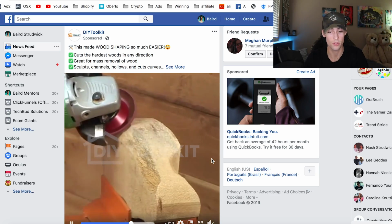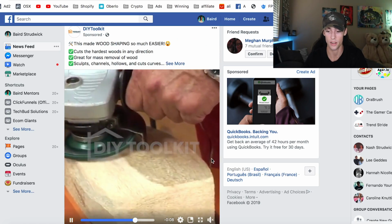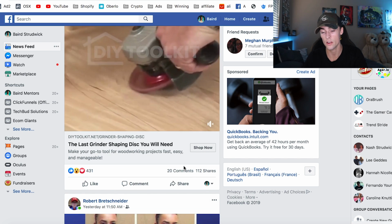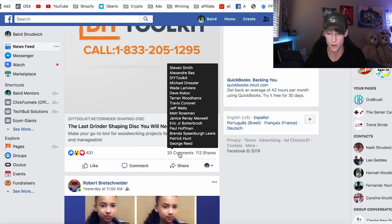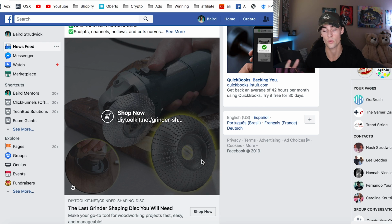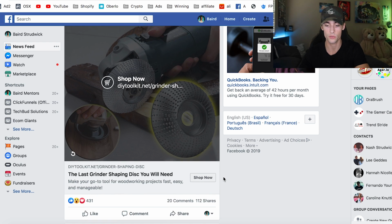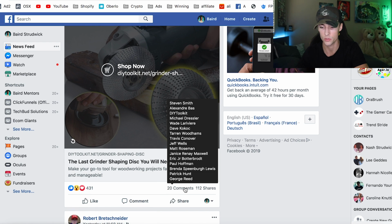All right, so I'm scrolling through my Facebook feed and I've come across this one ad right here, DIY toolkit. Seems like it's a pretty profitable ad, although it's fairly new. Only 20 comments, 112 shares. I wouldn't test this normally, and we're going to use this one product as an example. So usually I look for a lot more engagement. This only has 431 likes, 20 comments, and 112 shares.